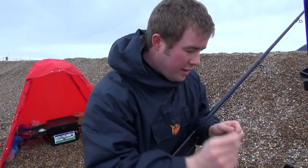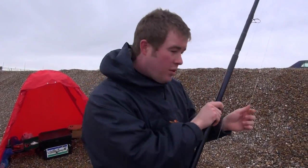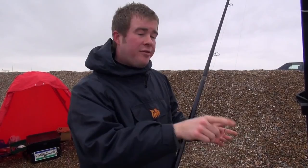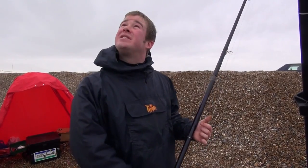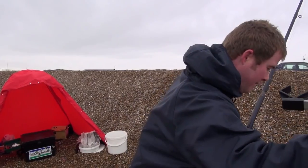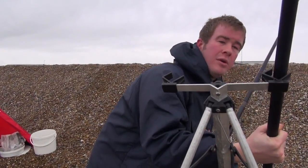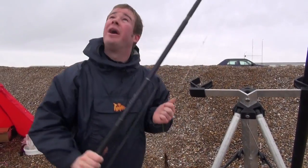Get the other rig clipped on, cast out. What I'm gonna have to do now, the tide's running quite hard, is leapfrog the rod. So the first rod I put out will now go on the other side of the tripod and we'll cast this one up tide. I actually think it's now started to go the other way. So just move that. And then we'll get this one out.